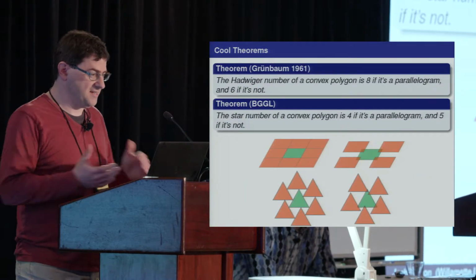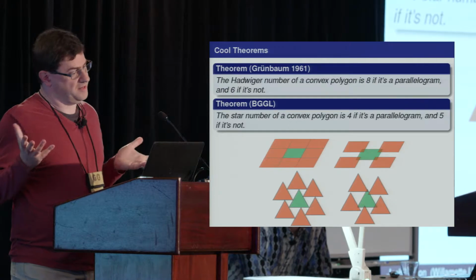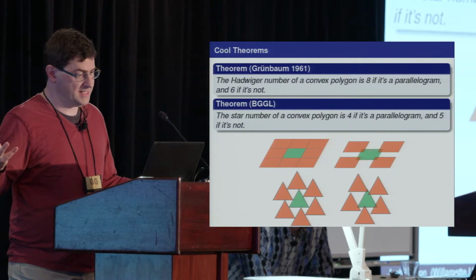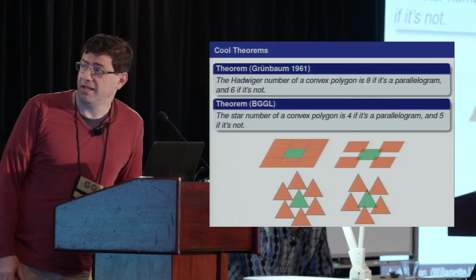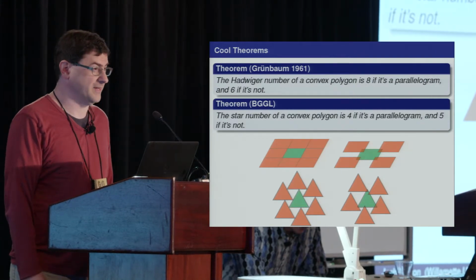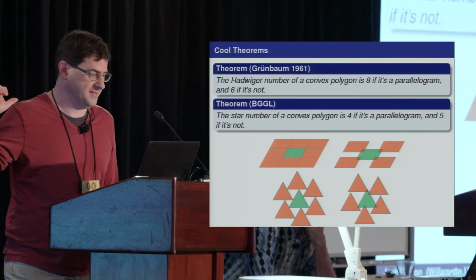And there's this really cool theorem by Grunbaum in 1961 about the Hadwiger number of a convex polygon. So the Hadwiger number of every convex polygon is 6 unless the polygon is a parallelogram, and then it's 8. And we proved that the star number of every convex polygon is 5 unless it's a parallelogram, and then it's 4. So it's really neat to me, both that the parallelogram is the special case for both of these theorems.